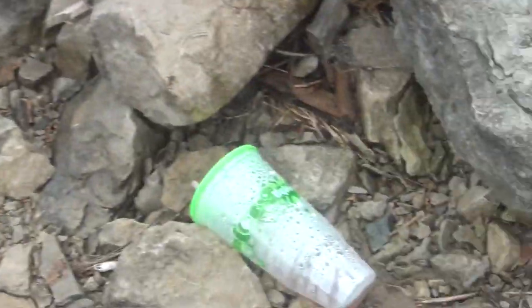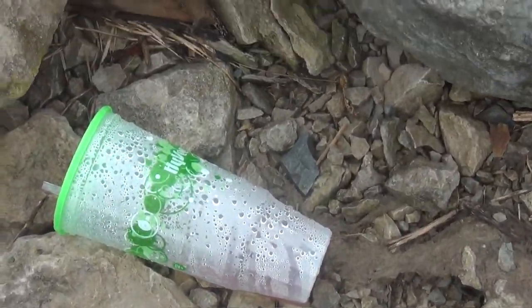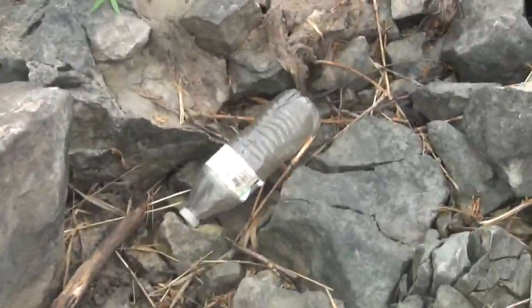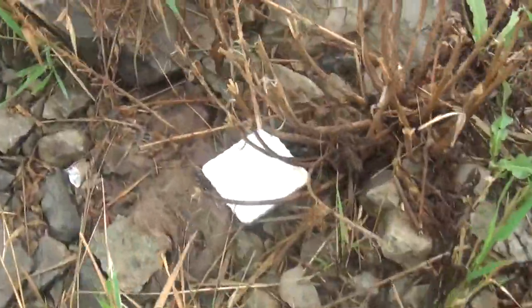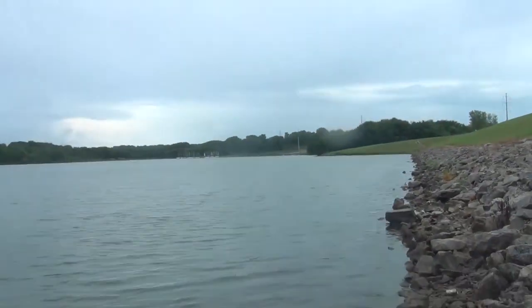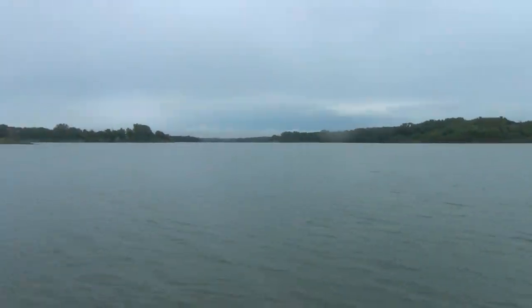More containers, trash, something from Hy-Vee, Starbucks, coffee thing. Just trash, trash. This is a public park, y'all. Worm container lid. Well, at least the lake is beautiful. I wonder how much trash is in it.